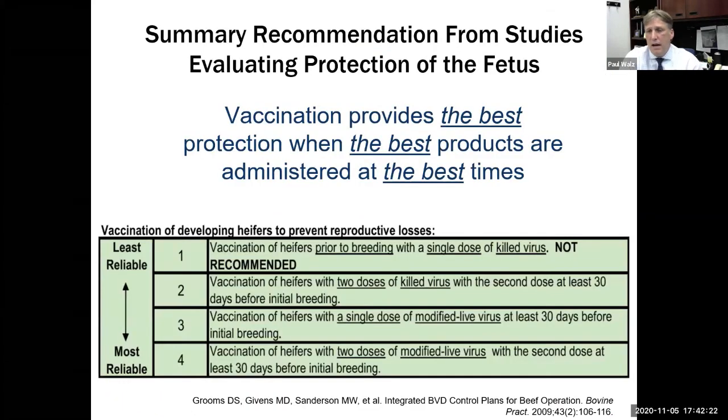All right, let's talk about programs. If you've never seen this study, and I think this is a group that should reconvene, Dr. Dan Grooms, who's actually the dean at Iowa State, was the lead author on this in the Bovine Practitioner. If you've never read this article, you should. This is I think one of the most concise reviews ever on how best to control BVD in beef cattle operations. An outstanding, excellent article.